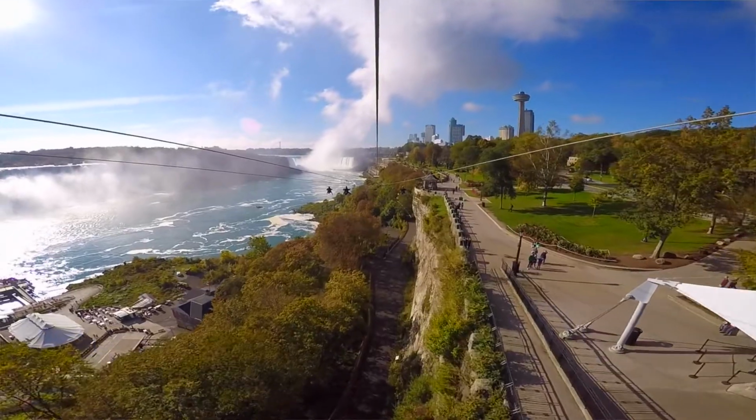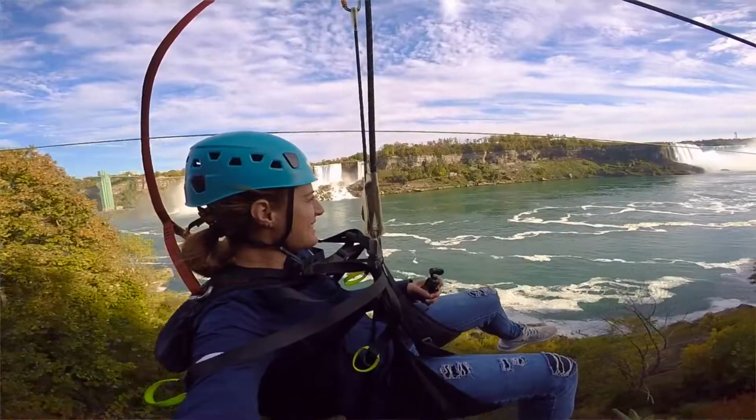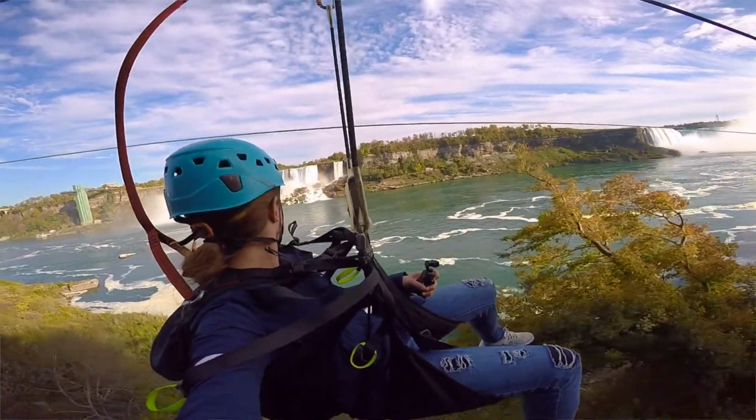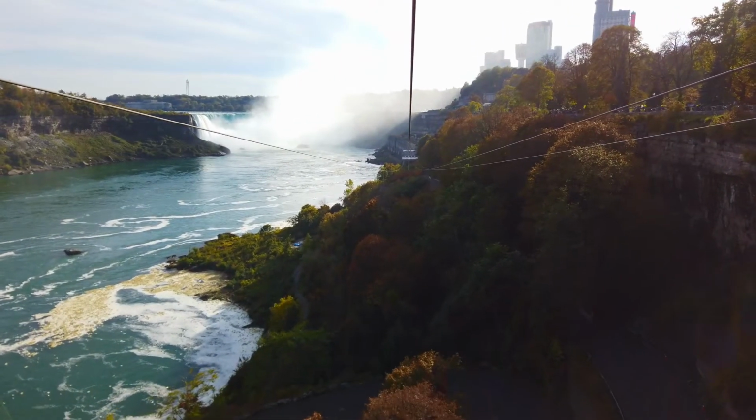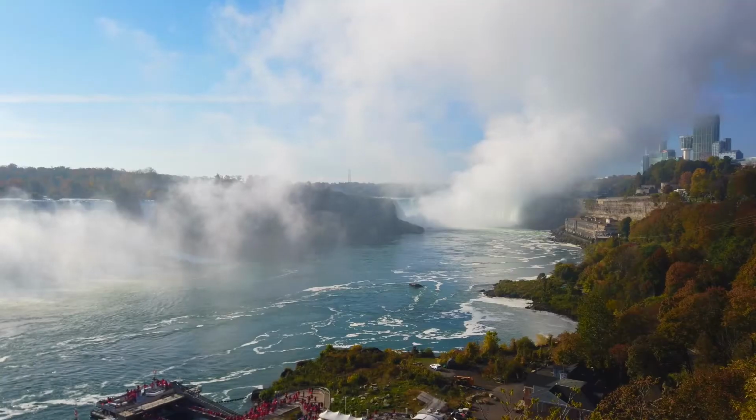Anyone can do it. As old as 90 and as young as 7. There's no fear involved. You're just sitting back in a chair, enjoying the view, and also feeling the rush. It was absolutely spectacular. Must do, must do.